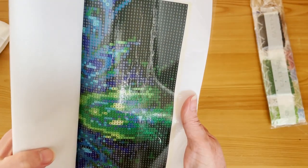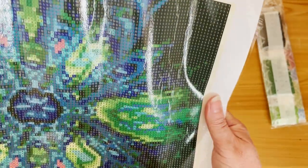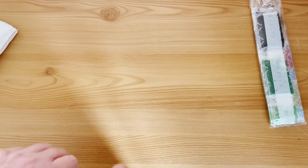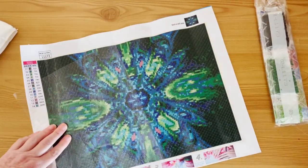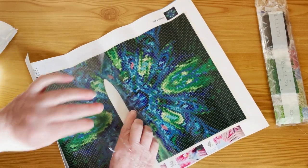Greens and, oh, it's very pixelated, but actually, it's also really quite nice. It's a mandala. And I think the mandalas can get away with being pixelated, to be fair. Right, okay. I like this one. Well, I think I like this one. Yes, greens and blues with a black background. The peacock colours really, aren't they?